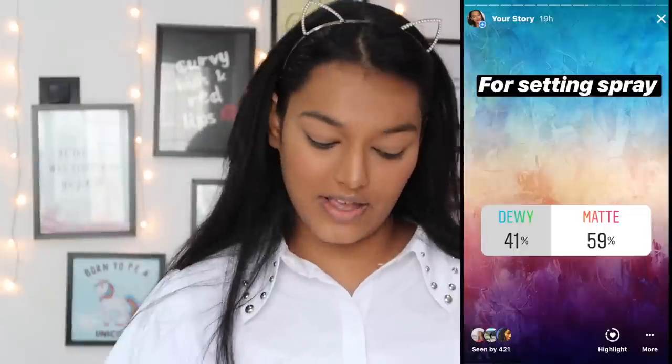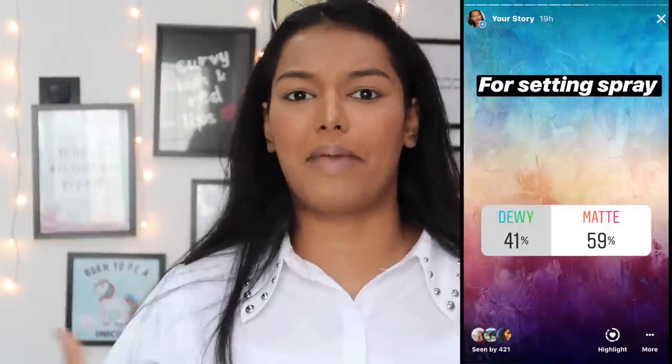Okay, so the next poll was for setting spray, and the options were dewy or matte, and matte won by a huge margin. So today we are using the Wet n Wild Photo Focus Matte Finishing Setting Spray, and I'm just gonna give myself a quick.